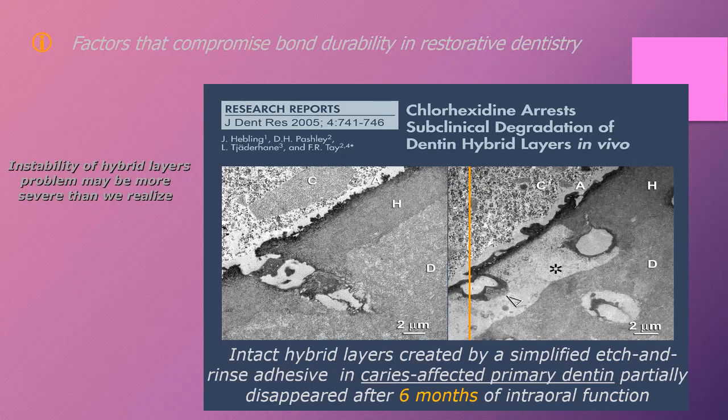And so we've all heard of the water tree effect. Here's the article basically showing how in as little as 6 months' time, the hybrid zone is degraded, from the left side where you can see the hybrid zone to the right side where it's gone in as little as 6 months. That is now no adhesion in that little area. And if that happens all across different areas of your interface with the dentin, this is where things leak, and this is where you have poor adhesion.